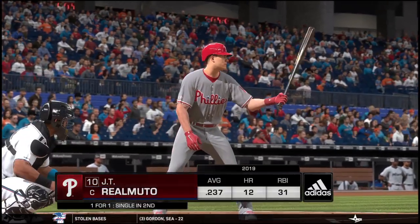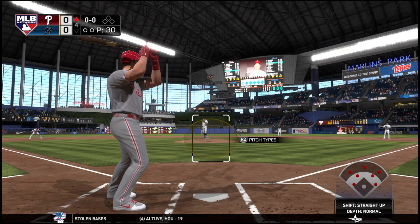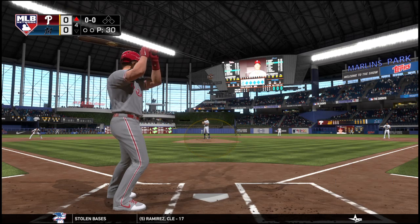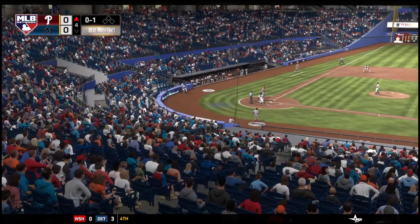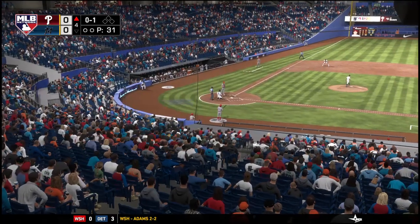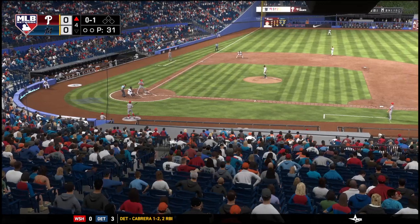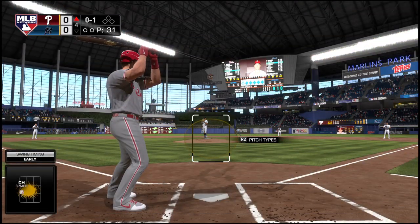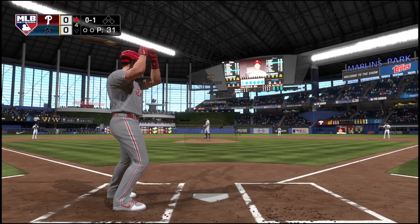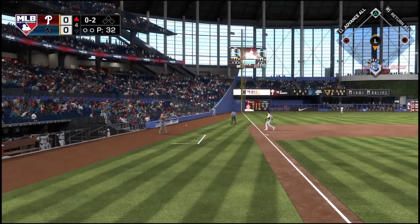Stepping into the box, JT Realmuto, 1 for 1 after a single his first time up. First pitch coming, here it is. And he tries to hold back on the swing, but I think it would have been ruled a strike anyway. It's 0-1. Well, if you love pitching and defense, this has been a game for you. Are you happy with that, Dan? I think this continues for a while, Matt. Both of these pitchers are throwing very well, throwing strikes, having good command of their off-speed pitches. This is going to be one of those low-scoring affairs.